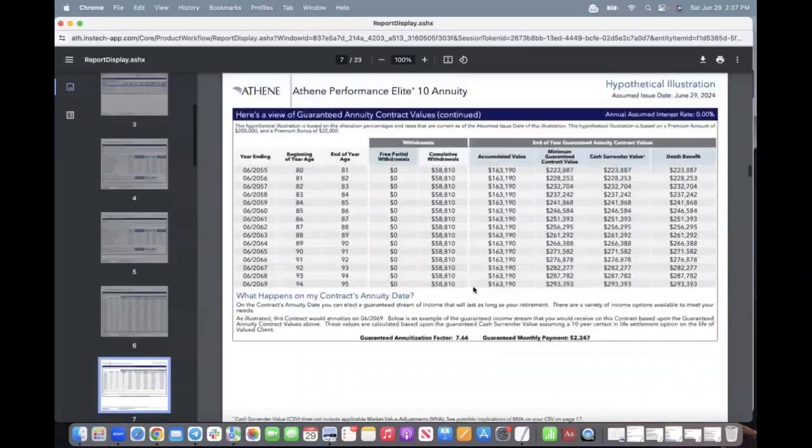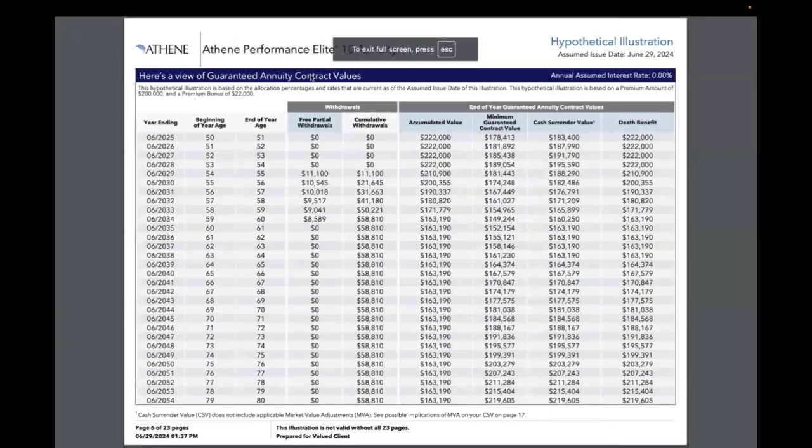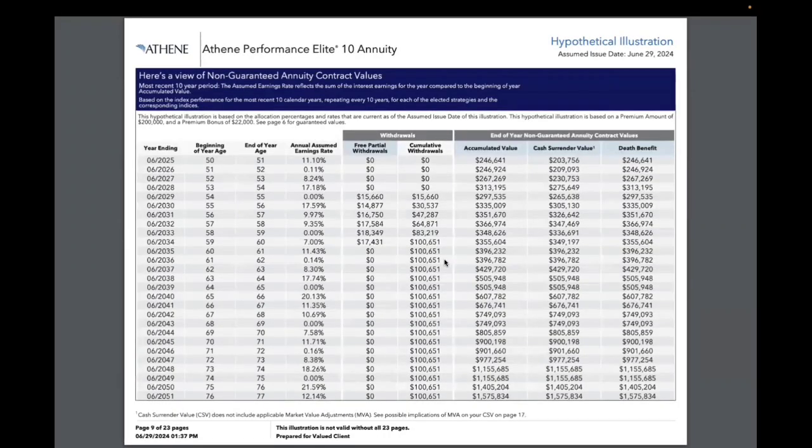But I'll show you guys a couple other pointers there. So if I go down, the withdrawals on the guaranteed obviously won't look great. Like this is the guaranteed 0%. Not going to look good because we're getting 0% returns. But if you go down to the last 10 years, you can say, hey, this is your account. You get to this age, you can take interest off the top and not touch principal. And you do that for 5 years, 6 years, you still have your principal there. So that's another way to show a client how to do free partial withdrawals on their annuity, which, like I said, Performance Elite 10 is only 5%.